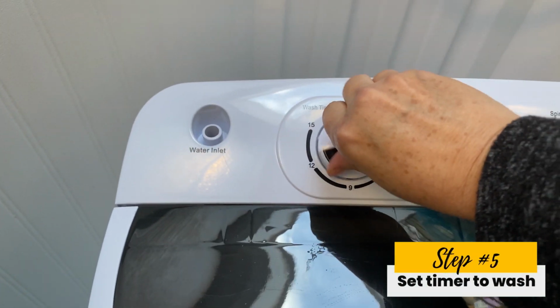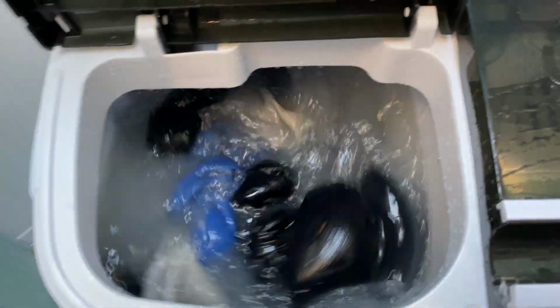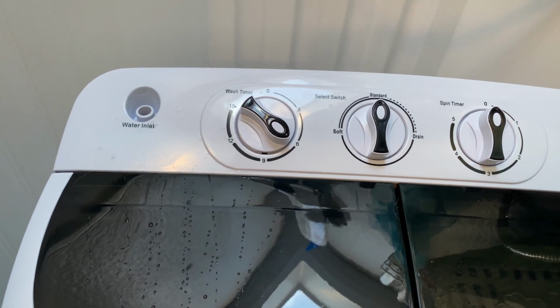Step 5. Set timer to wash. Once your clothes are all in, you can now set your timer to start the full cycle. I always go with 15 minutes. You have shorter options if you want.